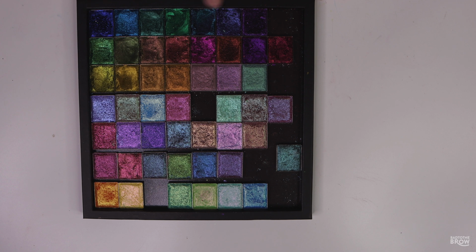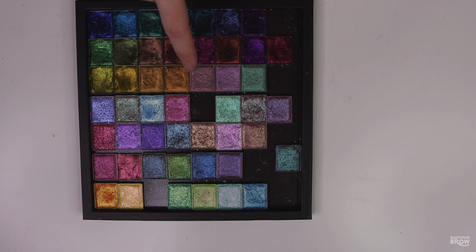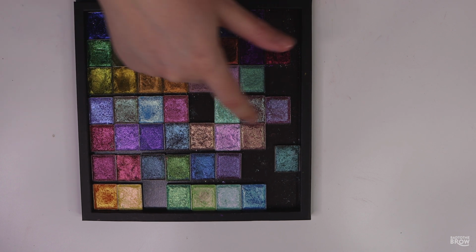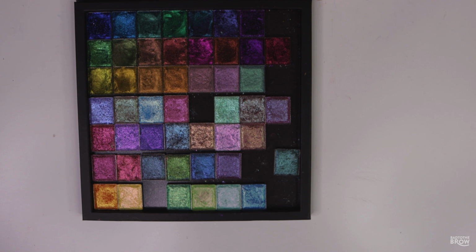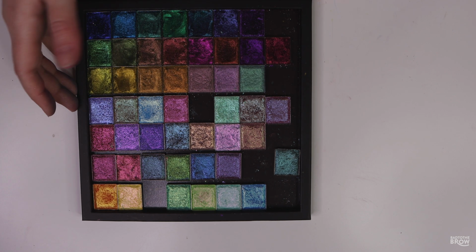So I have all of the jeweled multichromes and all the pastel multichromes, but I don't have all of the other ones. I don't have all of the glitter type and the deeper iridescent. I do have all of these, but I took some out because I have them pulled into my March Multichrome Madness palette. But yeah, I just love these.